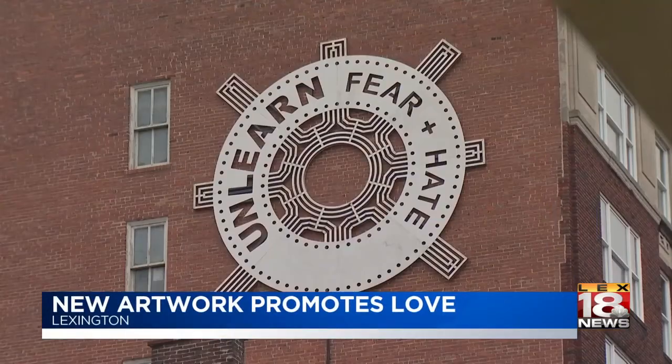I think it's a very interesting shape and design, and the message is absolutely one that needs to be promoted. In Lexington, Kylan Mills, LEX 18 News. And we're told LexArts and Prometheus Bronze Foundry and Custom Metals helped make this sculpture possible. It was paid for mostly by a grant and private donors.